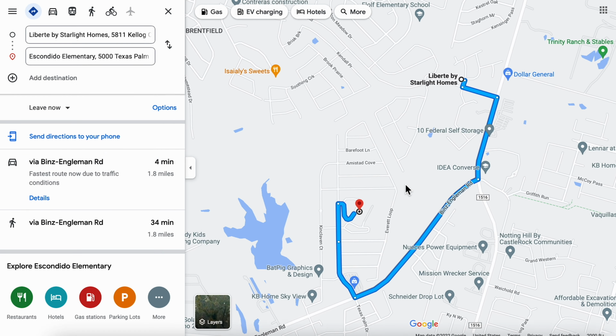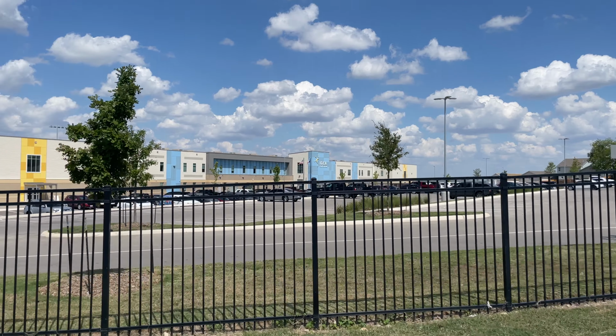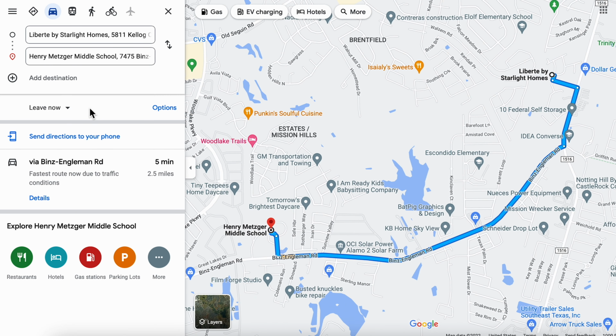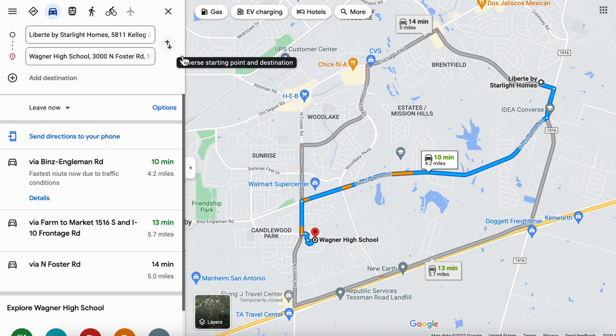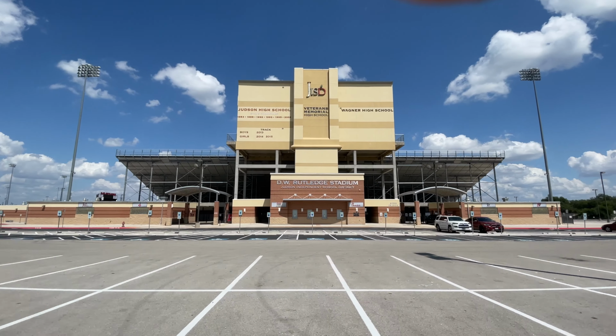So elementary, you have Escondido right around the corner, and you also have the Idea School. Idea School is a charter school, and they are pretty highly ranked because of their individualized school sizes or classroom sizes specifically. You also have Hendren Metzer Middle School right down the street as well, located, I think, not even 2 miles away, and then you also have Wagner High School, which is going to be right down the street as well. Wagner High School is very centrally located. They're known for their sports facilities. Yes, and they're known for their football.